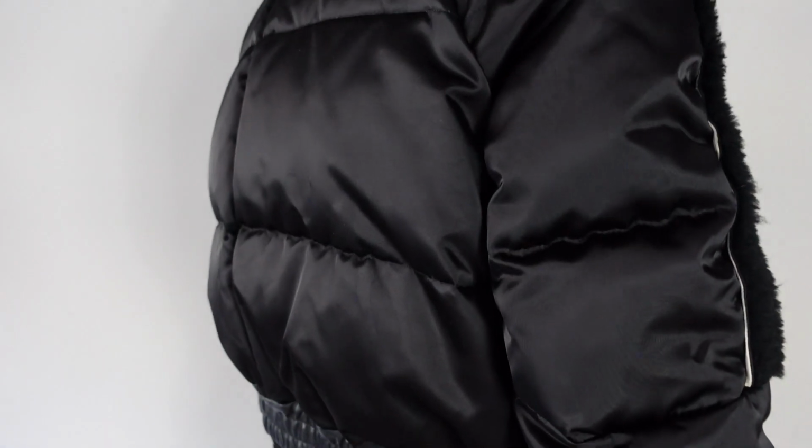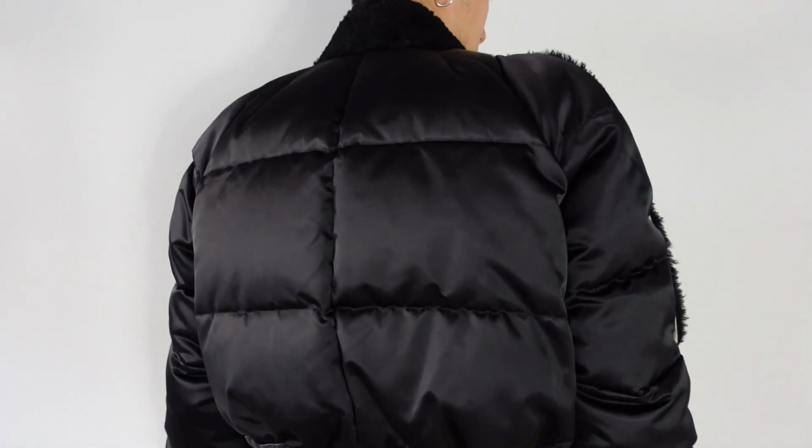I love the collar area as well because it has this, how would you even explain this? I don't know. Anyways, I feel like the collar area is a nice detailing as well. It gives that little shape going into the asymmetric zipper. Back is all puffer as well, as I mentioned earlier.